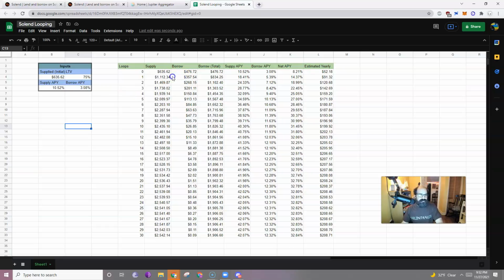Anyways, so here with the first applying, I get the basic numbers. I can borrow 476 against it. So if I'm not looping that back in, my net APY is 8.21% because I'm paying that 3%. I'm getting that 10.52%, but that 3% is getting paid on the borrow total. So you can't just take the 10% and subtract the 3.08% because I'm getting 10% APY on the 635, but I'm paying 3% APY on the borrowed 75%, which is 476.